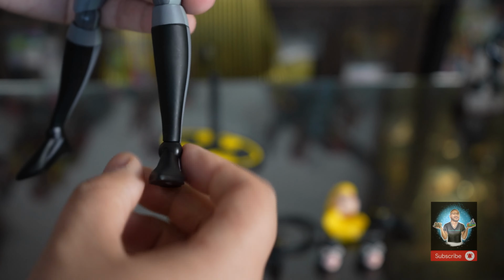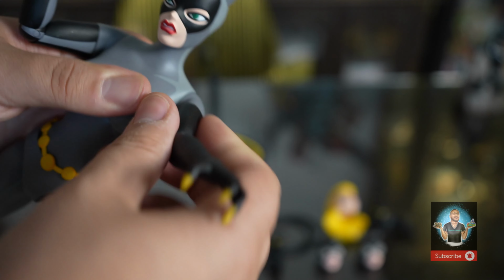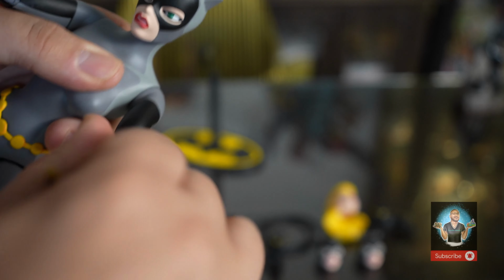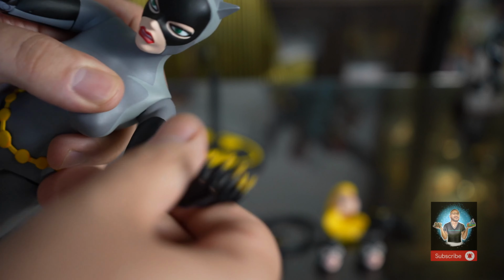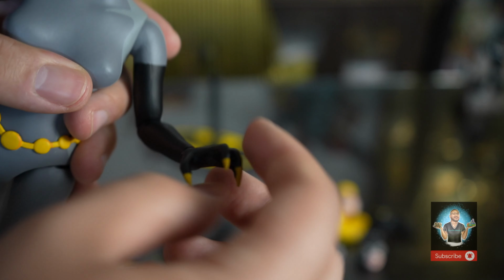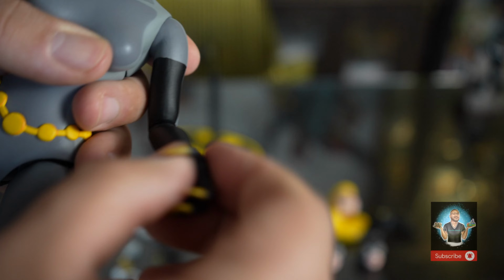So love that. When we go up to her arms, they do a 360 at the elbow, also does a 360, which I appreciate as well. Following that, she just had that double joint on the elbow. Her wrists as well are going to move back and forth, and appreciate that.